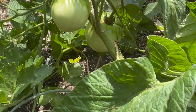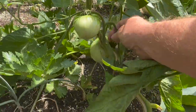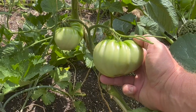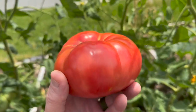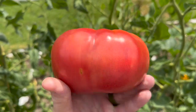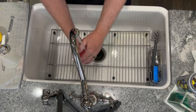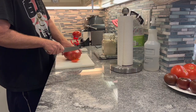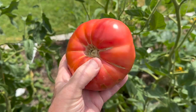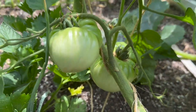Look at the size of that heirloom down there. Massive. Get a picture of that for you. Look how beautiful that is. I'll show you how big they get when you pick them. That's how much bigger they get as they ripen. We'll be eating this one today. Beautiful, beautiful variety. From that to that.